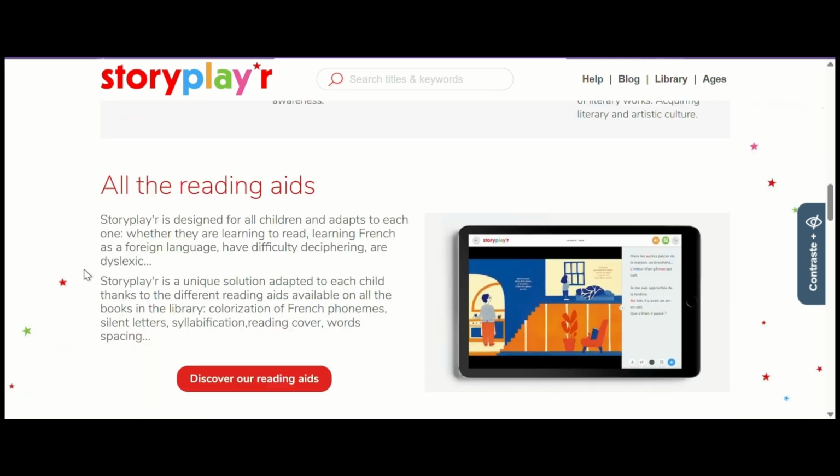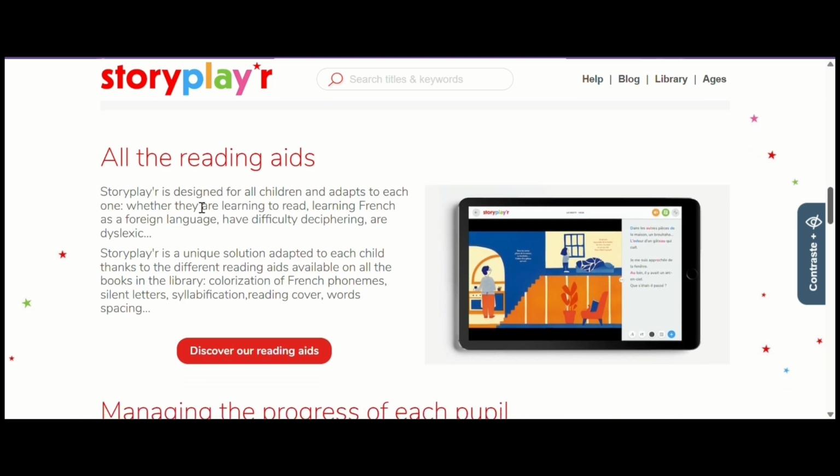Storyplay'r also created a reading aid module, which is composed of many tools that will help reading for young children, but also for children with difficulties, such as dyslexic children, but not only. Once again, I will show you all of the reading aid tools in just a minute.